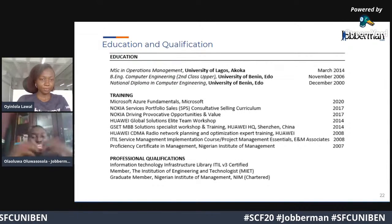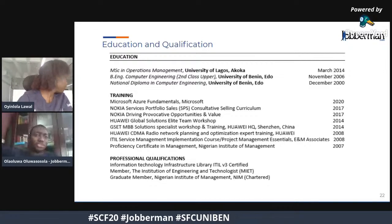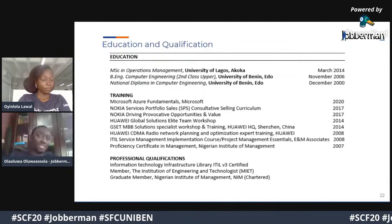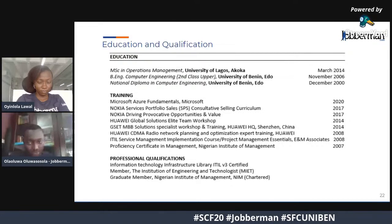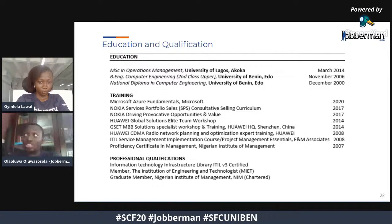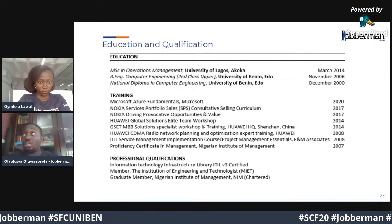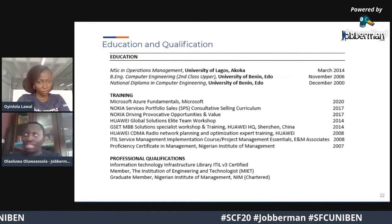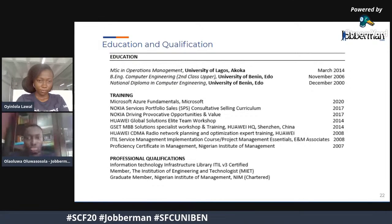So, for example, if you have an MSc, you don't start with secondary school at the top. You put your university, and you put MSc down. You start with the most recent academic qualification, right? And this is a sample this person used. MSc in so and so, Unilag, right? And put BEng, then put national diploma. That's fine. There's no secondary school here.